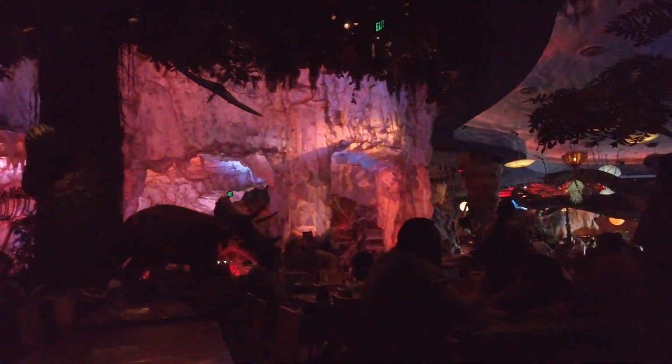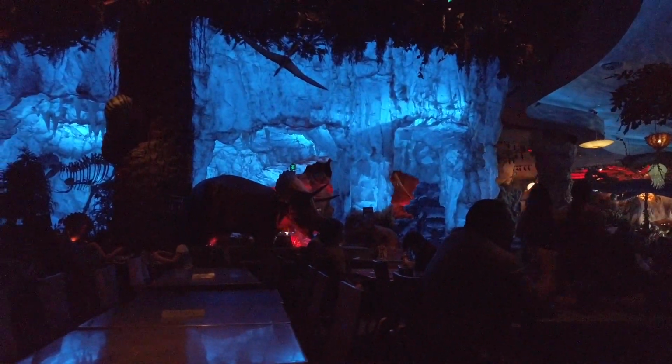Yeah, we can't see it anymore because the meteor shower is starting again. But we are actually going to pay our bill and start walking towards the gift shop and towards the Dino Dig area now. But before we do that, I just want to reemphasize T-Rex Cafe, thumbs up. Everything was wonderful. And now we're having a meteor shower, so I gotta go.